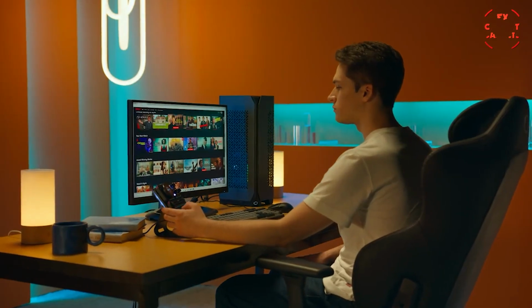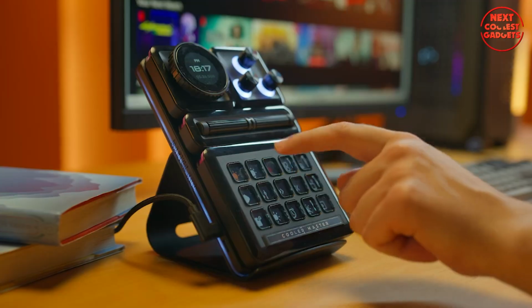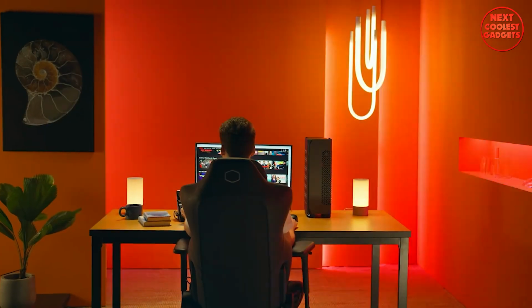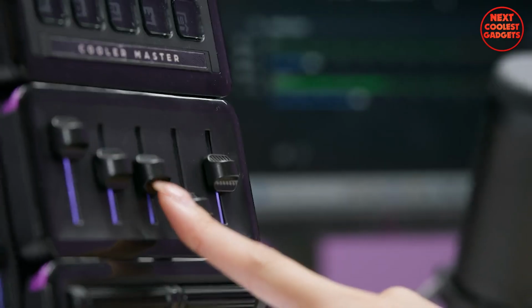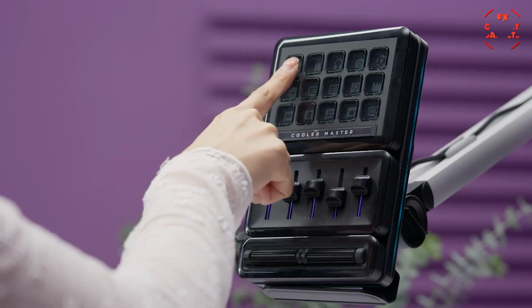Fine-tune brush sizes, layer opacity, timeline scrubbing, color grading, and more with ease. Rotate to adjust settings and press to switch functions, giving you precise control over your gaming experience.